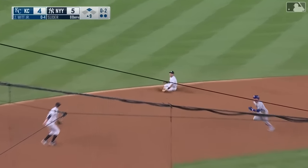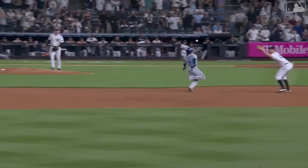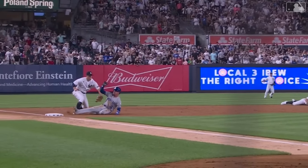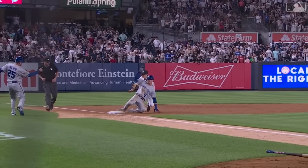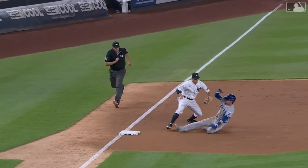Ground ball in the hole. Backhanded nicely by Volpe. Fires to third. Not in time. See if DJ LeMahieu gets the tag on, he's out. Now the Yankees don't have a challenge, but they can request the umpires to look at it. This is a crucial review of the safe call. Absolutely. I mean, I'm telling you, this game's over. He's out. Great decision.